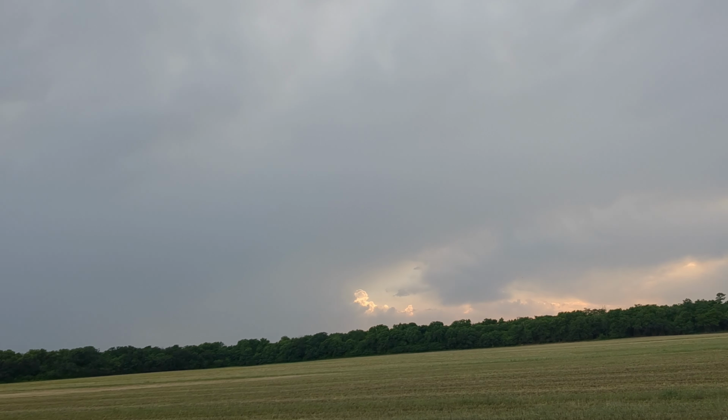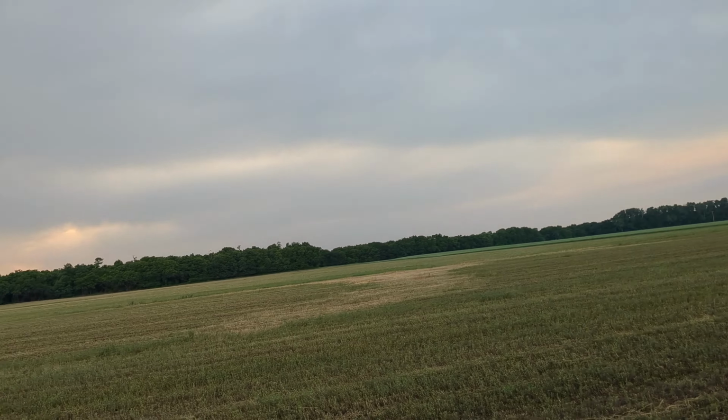Well, McPherson's getting rain again. Not the farm.